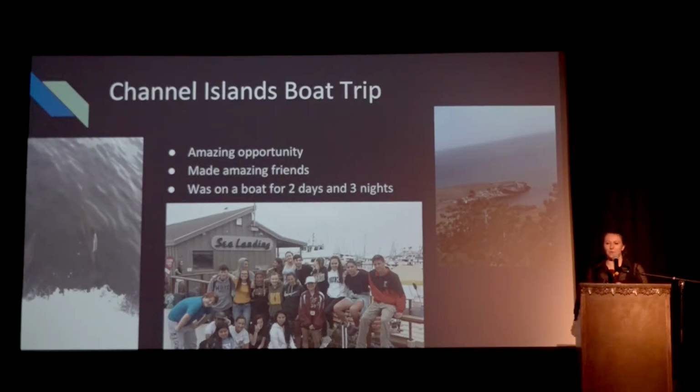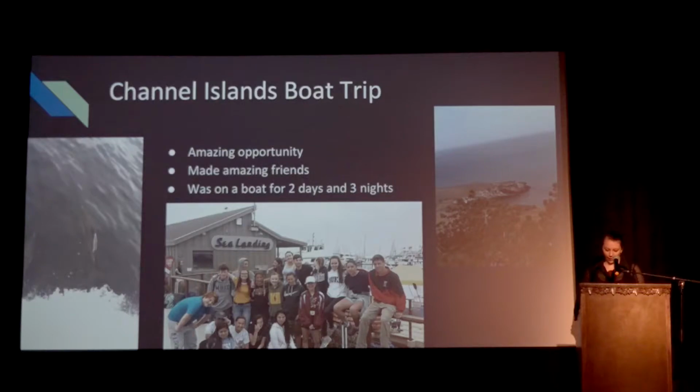So I also got the amazing opportunity to go to the Channel Islands on a boat trip with Scholastic. I was on the boat for 2 days and 3 nights. The first night we slept in the harbor, and about 1 o'clock we started going out to the islands. And while we were at the islands, we had like little sections, and we got to go kayaking, and we went snorkeling to figure out the diversity of the fish. And some of the people on the Scholastic dove down and got invertebrates so we could identify them. And we also went hiking on the island, which is this picture right here.